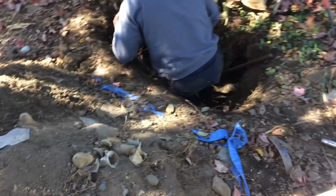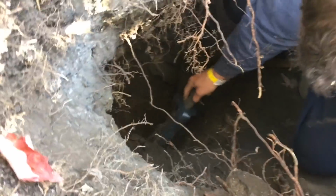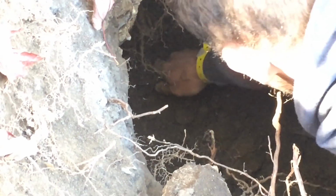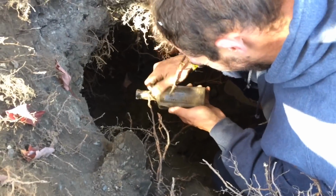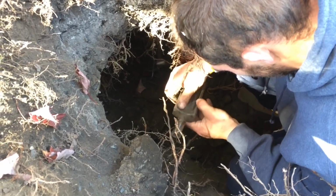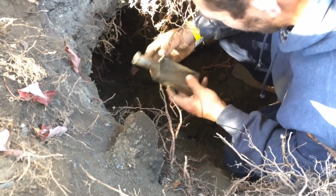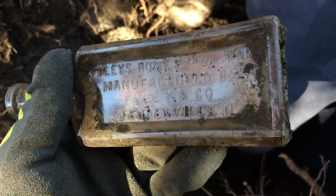Guys, Zach had to leave to go to work. Little update. Still lots of glass coming out, but we're about done with it. Corey jumped down in to check the final last little spot, and he thinks he's got a bottle sticking out. You see it down there? There she is. How that side wants to freaking pack. There it comes. Embossed. It is embossed? Yeah. What is it? It says Foley's Honey and Tar. Foley's? Steubenville. Steubenville, Ohio? Mm-hmm. There you go, guys. Foley's Honey and Tar.